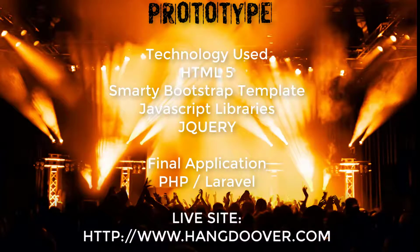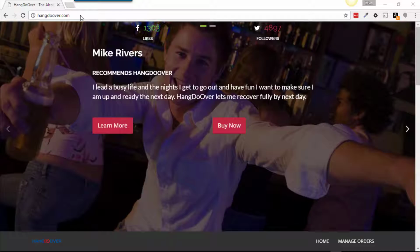Now it's time to demo our prototype. The technology used was HTML5, a Smarty Bootstrap template that's 100% responsive, JavaScript libraries, and jQuery libraries. The final application, which is not complete, would also use a PHP and Laravel backend. The prototype is a live site and anyone can look at it by going to hangdoover.com.